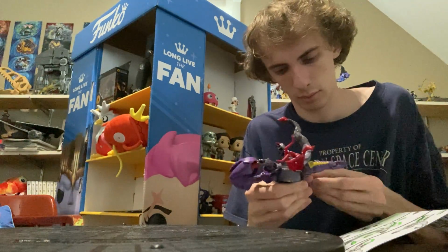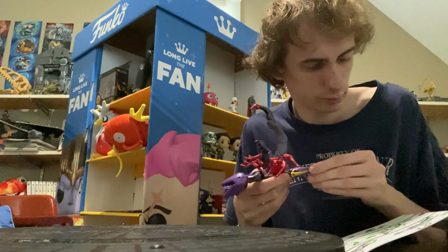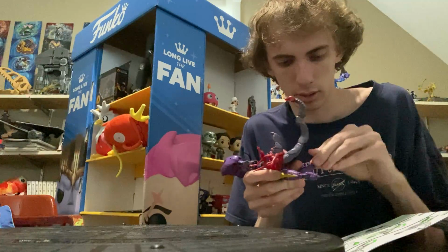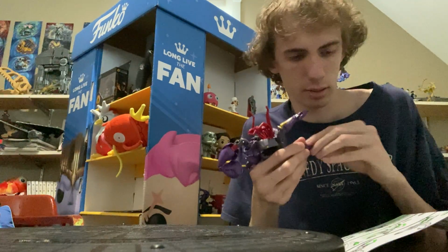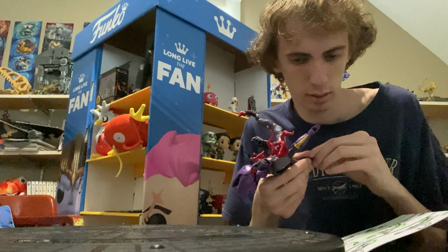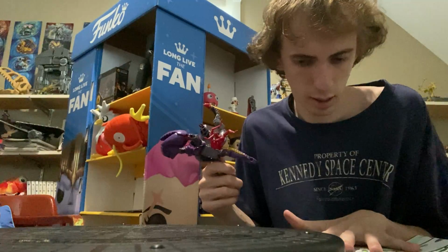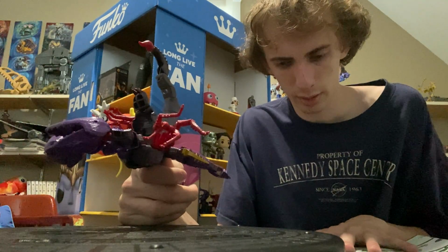Okay, so something's not right. Either this is the wrong foot or... No, this is the right foot. It's just not wanting to do... Oh, it's the right foot, I think. Somehow this is the wrong foot. The instructions are backwards.